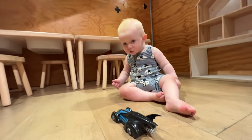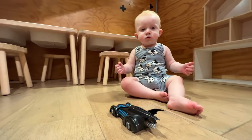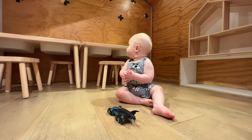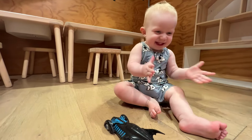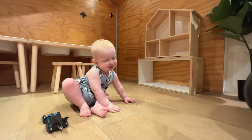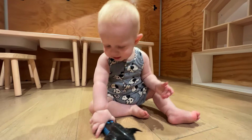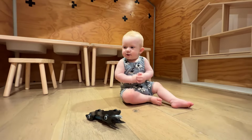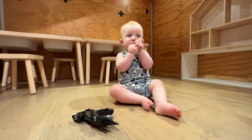Shamefully admit that we have dislodged one of these little wing things. It's not funny! Did we dislodge one of the wing things? That's not funny! Oops. Are we getting a bit rough? We're getting a little bit rough with the car.